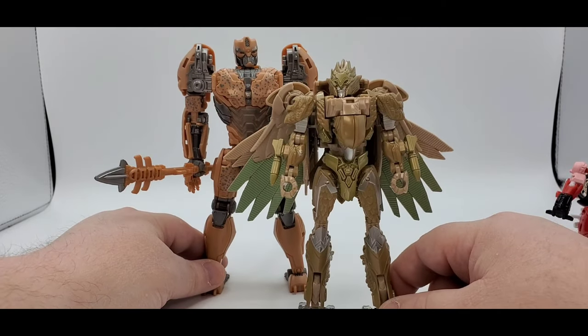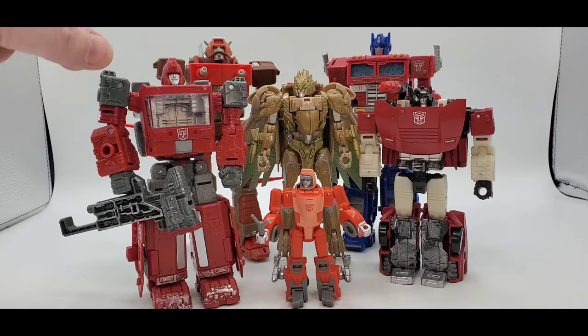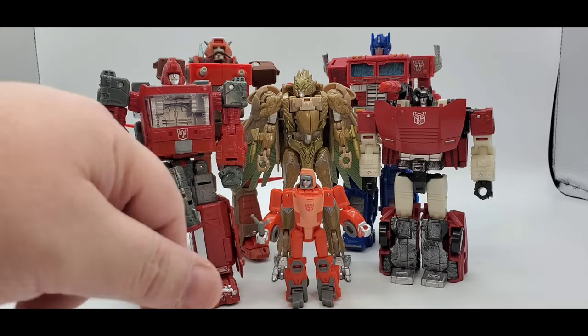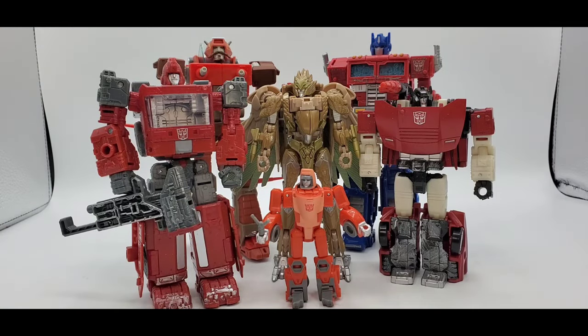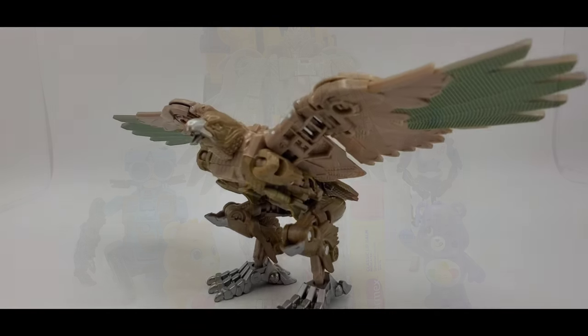Well, there you go. Looks pretty good. All right, so there you go. And there she is next to Redguard. You got Optimus Prime back there, Ironhide, Sideswipe, and Core Class Wheelie for some scale. And a few more random items for more scale.